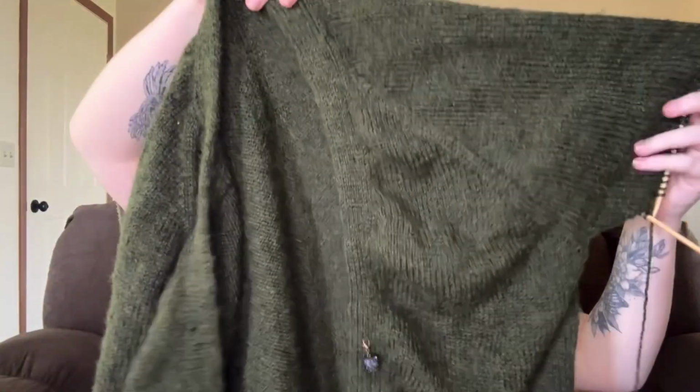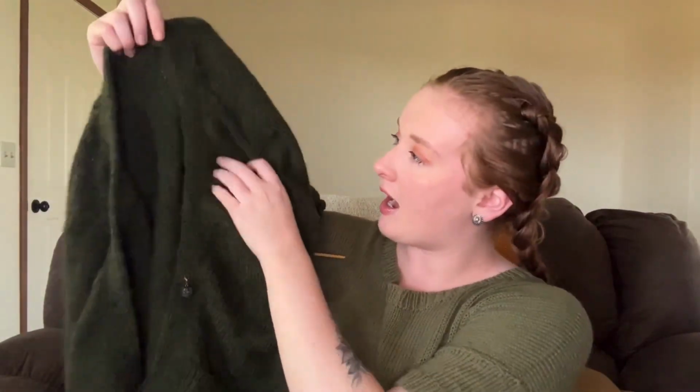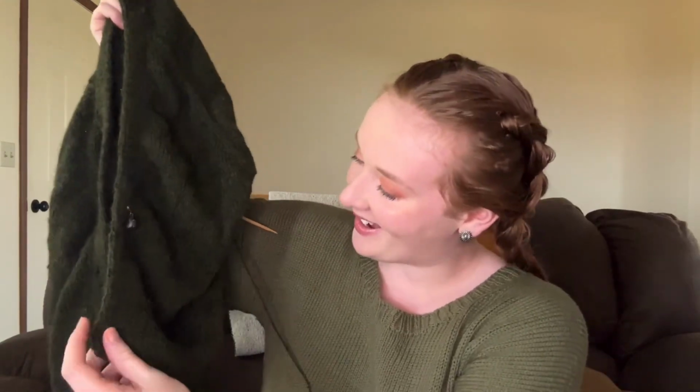I'm unsure of how to show this, but here is a problem, I think. We can see how puckered this fabric is from the double knit button band. It's been a very long time since I knit a double knit button band, and I know it can get pretty wonky at times, and especially with the pickup rate and your gauge and what needle size you're using, all that stuff really plays a big role in how it's going to make your fabric look.